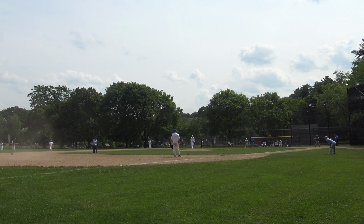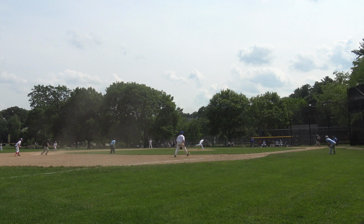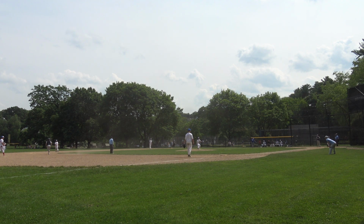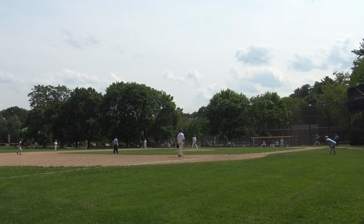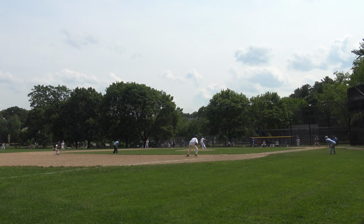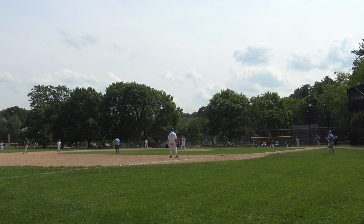Oh. Runner at second, one man out. Big cloud of dust at second. Pitch home from 11. It's high. Let's see what the count is. One man out. It's 1-1. They called a strike on the first one. 1-1. 11th pitch. Outside. 2-1 on Keenan. Two and one, one man out.